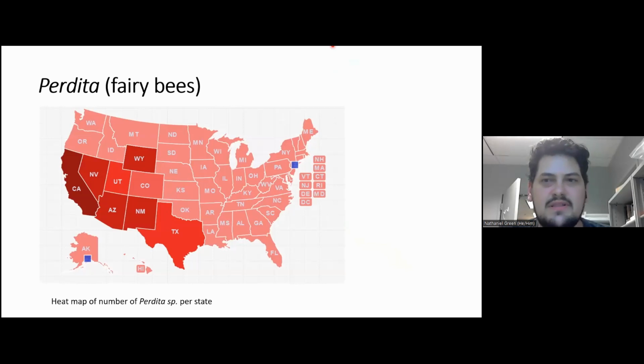So I put together this little heat map of where the most species of Perdita occur. And California by far has the most. There's probably 500 species of Perdita in California. And the further you get away from there, the fewer species you're going to find. So Washington has about 13, Florida has 17, and I think Maine has 2. I think somewhere like Illinois has maybe 15 or 16.